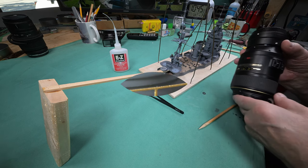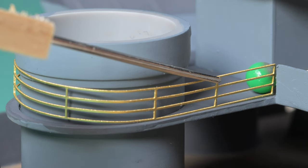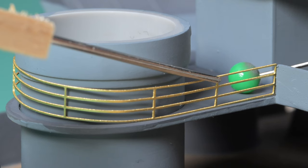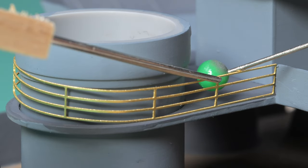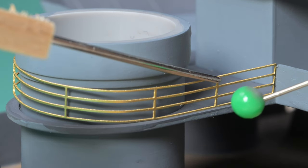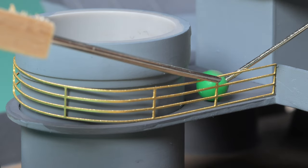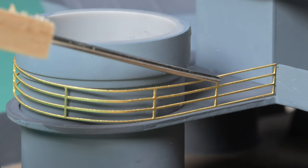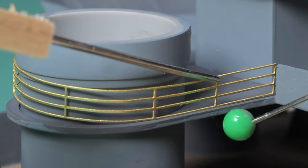Let's stick the macro lens on. Now, I don't know if I dare try this or not. I'm going to try and come in from behind with a pinhead here and just pull it back just slightly. Actually, the holder donger is holding it down on the deck. It's about half a millimeter too far in. It'd be nice if I could get something that I could just hook around that stanchion and just pull it back.